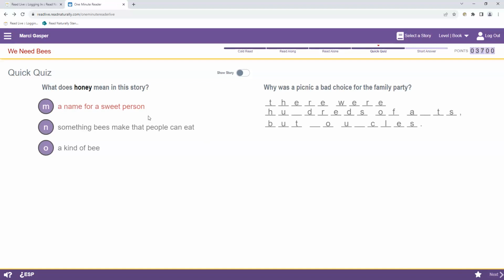And now I'm revisited back to the question that I got wrong. So we need to see if we can correct that. Okay, so I get a cheer. I have finished this story. I have finished this book. And now we know, why was a picnic a bad choice for the family party? There were hundreds of aunts, but no uncles. Haha.